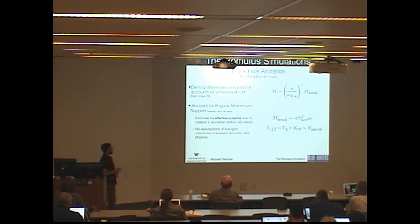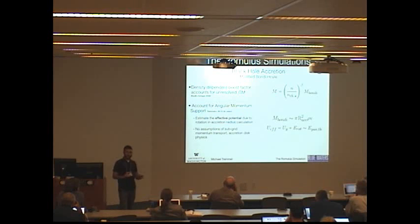The black hole accretion is done using a modified version of Bondi-Hoyle. So we apply the Booth and Schaye 2009 density-dependent boost factor to account for limited gas resolution. But more importantly, I want to highlight this angular momentum support prescription that we have. Right? The way we do it doesn't require that we make any assumptions about the specific mechanisms that are causing angular momentum transport below our resolution limit or about the state of an accretion disk.